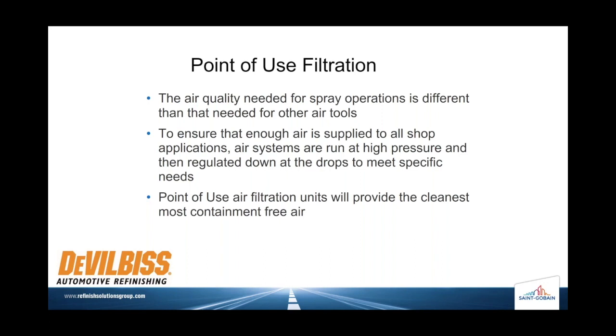They have 2 prep decks, 2 spray booths, 5 body men, and every drop had nothing except a coupler on the end of it to plug a hose into. And when we went and looked at it, I didn't want to argue with the guy, telling him that he needed to have point of use filtration in his booths and in his prep decks, and at least a water trap for the body men.